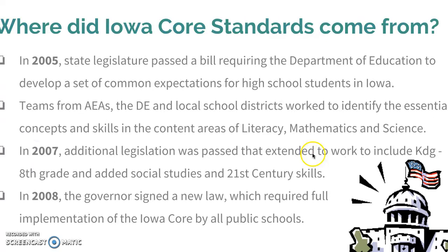So you might be wondering where these standards came from in the first place. It goes all the way back to 2005, which is when the state first started looking at high school students. They were realizing that there was a lot of inequity between high schools, and when we were sending students off to college or the workforce, they were going with a lot of different skill sets depending on where you lived in the state. So in 2005, the Department of Ed passed a bill asking us all to come together and start looking at how to make high school students have some common expectations. So teams came together from all over the state, AEAs, the Department of Ed, school districts, including teachers and curriculum directors and principals. Everyone was working together, looking at that literacy, math, and science piece. So how do we get everything squared away for our high school students?